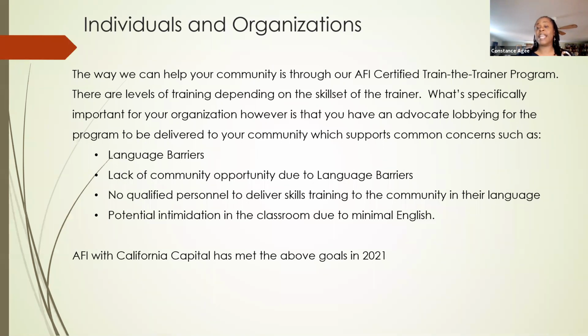Now, one of the things they can do, I just want to bring this up really quickly, is if you're an organization or even an individual and you have a language barrier or you need assistance in the classroom, you need to let California Capital know when you register, whether you require a translator or whatever the situation is.